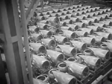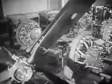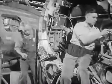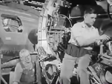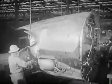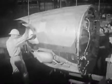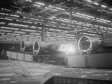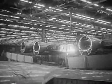Each of these nacelles will encase an engine of 2,200 horsepower, 4 of them harnessed to one superfortress, 8,800 horsepower. What does that mean? Horsepower means more than 300 miles an hour. Horsepower means flying high enough to see all the New England states at once. Horsepower means victory in the air.